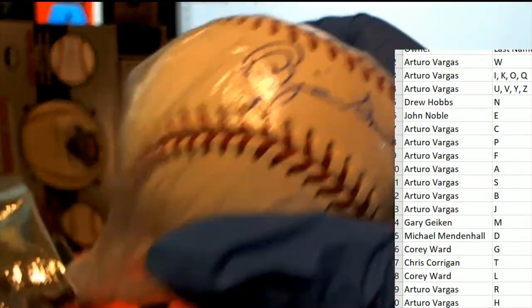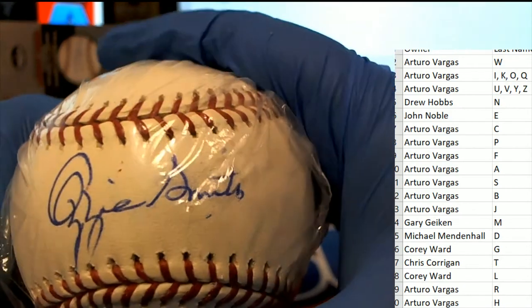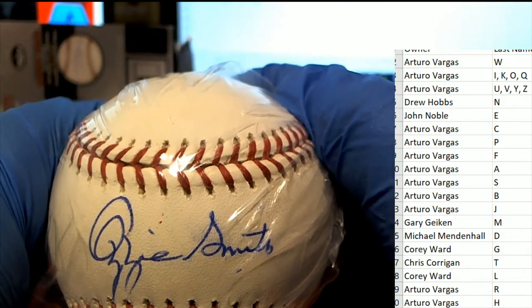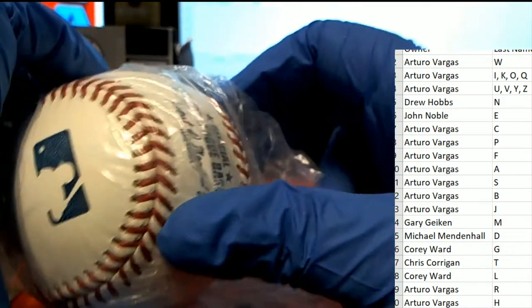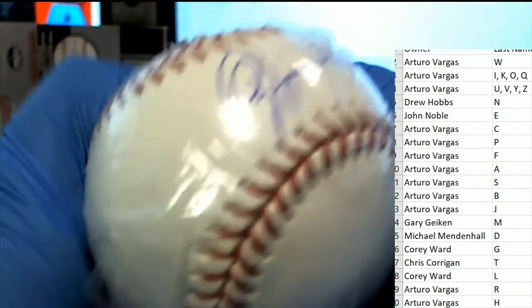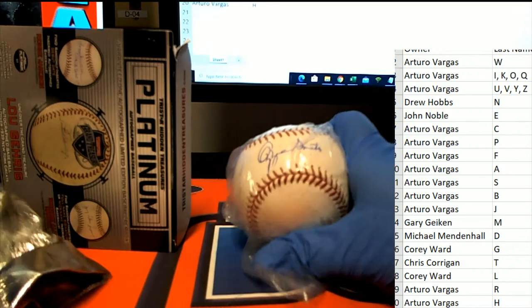Oh, yeah, this is very obviously an Ozzie Smith, the Wizard. Very clean looking signature there. For letter S owner, the Wizard. And that is numbered 16, 15, 36. Smith, S for Smith. Arturo, congratulations with an Ozzie Smith autographed baseball.